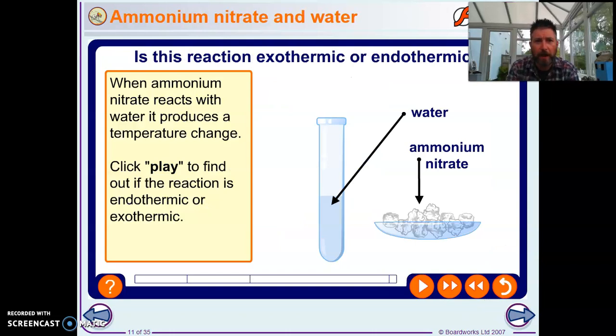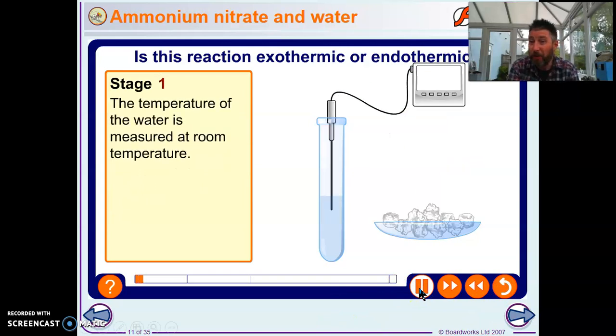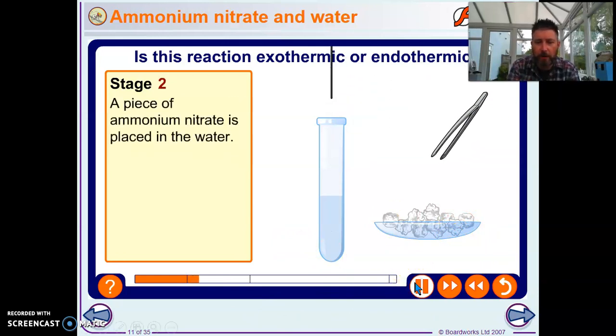Right. So here's an example of an endothermic reaction. So here's ammonium nitrate in water. It's quite a rare example. We don't do too many endothermic reactions, but you start off at 20 degrees. In goes, I've lost my mouse pointer. There it is. In goes the ammonium nitrate.